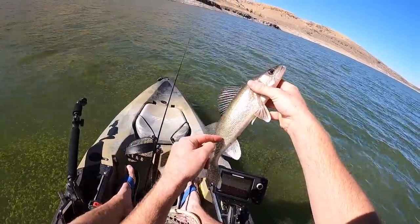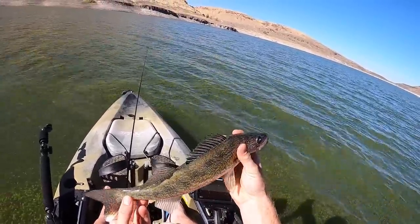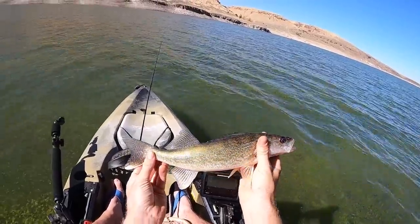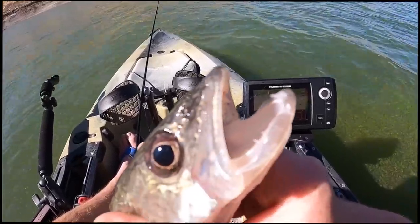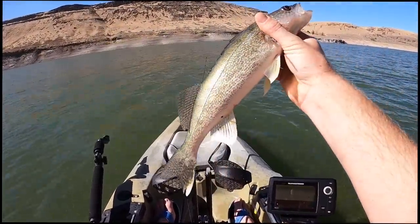I'm thinking there's some meat right along the side of there. That's awesome. I can see how you need these to be bigger because they're pretty thin. They're not like a trout or a bass that's wide. So I can see why you need them like 14, 16, 18 inches long. Check out those teeth right there. You don't grab that by the lip, that's for sure. That's a nice fish. We'll throw him on the stringer. We're gonna try us some walleye.